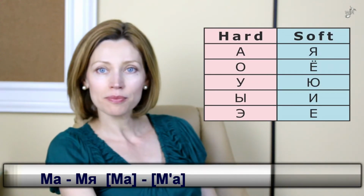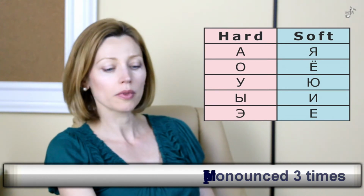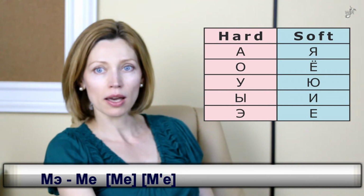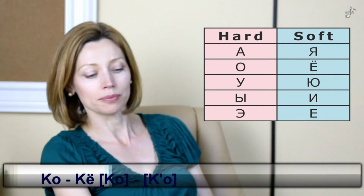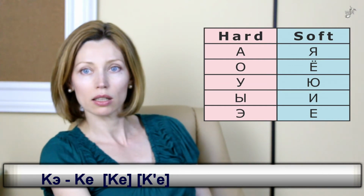And now we'll practice pronouncing hard and soft indicating pairs. The first letter м: ма versus мя. In мя, it's not mya, it's m-a, мя. Мо and мё, m-o, мё. Му and мю, m-u, мю. Мэ and ме, m-e, ме. Making some animal sounds here. And the second letter к: ко and кё, k-o, кё. Кэ and ке, k-e, ке.